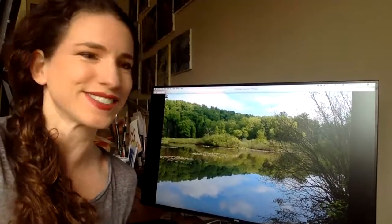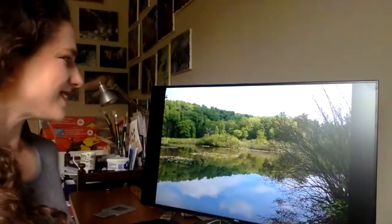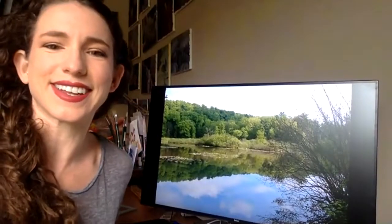So I'm going to try to figure out how I can show you some of these photos. I am painting one of them. It's very complicated because my computer's on the wrong side right now. Okay, there you go. So this is the beautiful place that you first see when you get there.